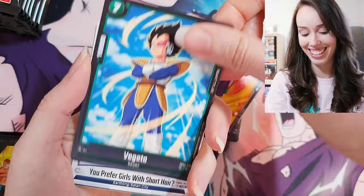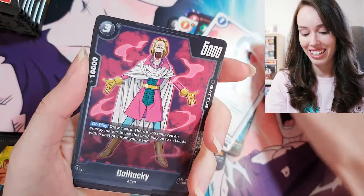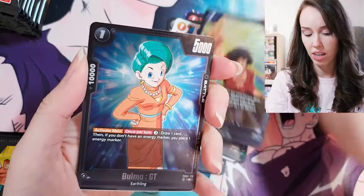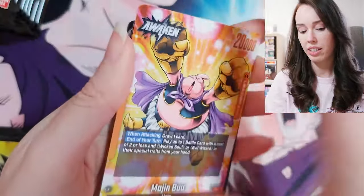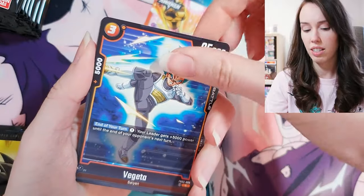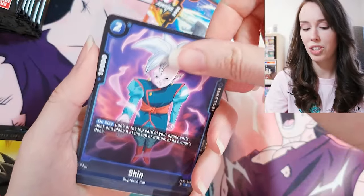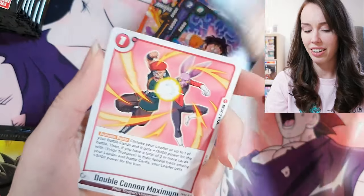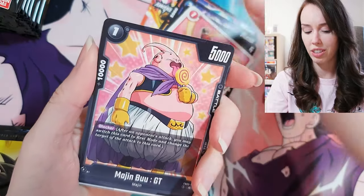Piccolo, Vegeta, Videl, Deltucky, Hercule, and Bulma. Another leader card. I like this leader card too, and I've seen some people already pull the alt art version of it, which again looks sick. So yeah, these alt art leaders are so awesome actually.